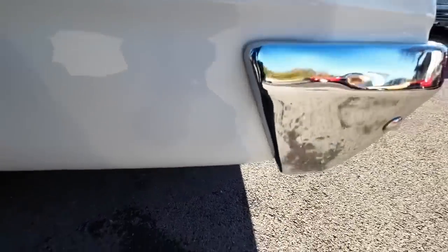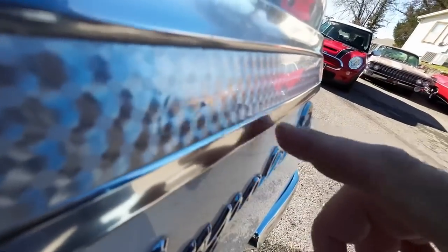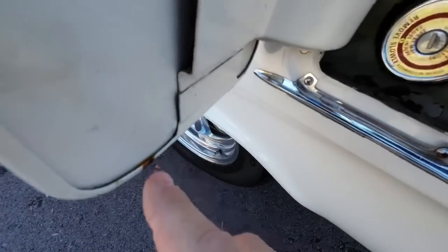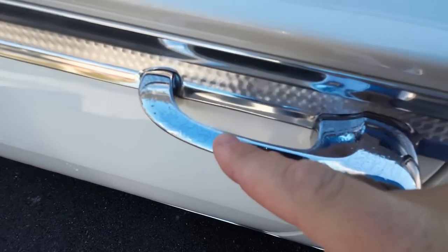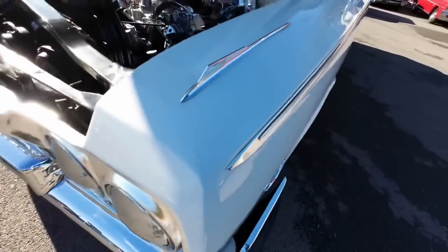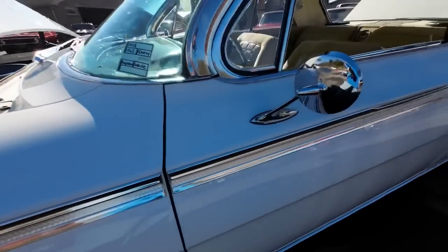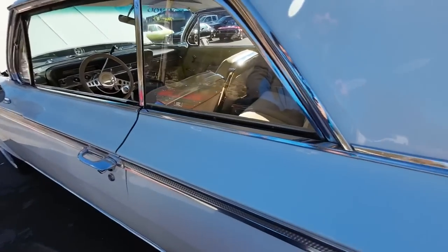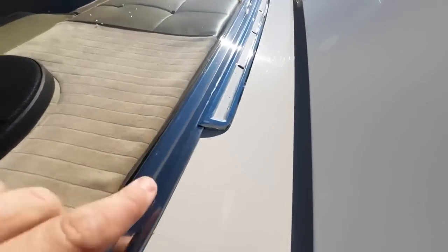Dealership in the back there. Some little scuffs up top. Locking gas cap. Chips on the edge. You got cracks in the chrome on your door handle. Chrome looks good on your mirror. Looking back over the back here, you got some pitting.